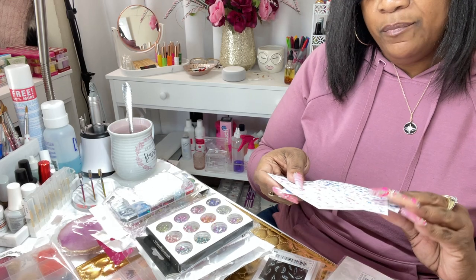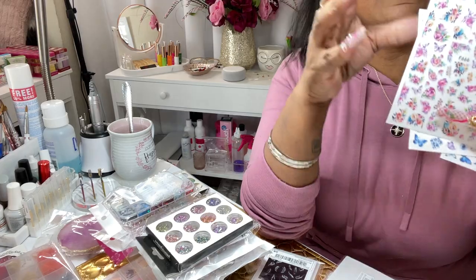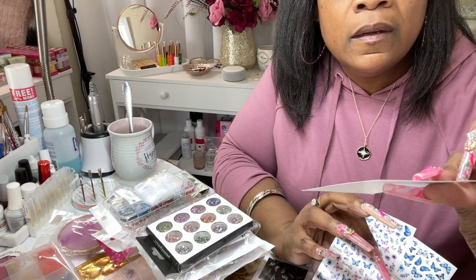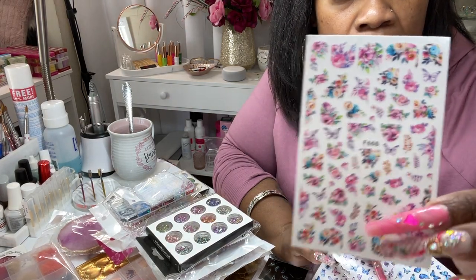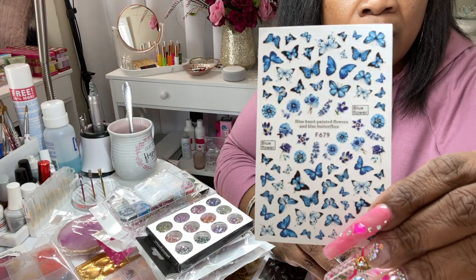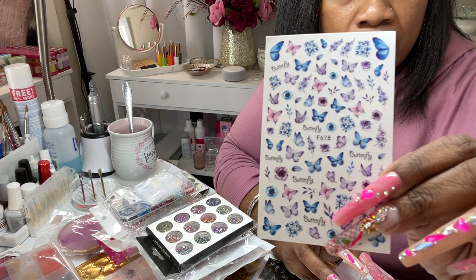Okay, so we have blue, purple, and pink. And then we also have a multicolored. And these are roses and butterflies and leaves. Roses, butterflies, and leaves. And then here is the blue. Here is the blue, pink, and purple.